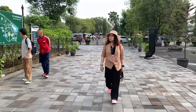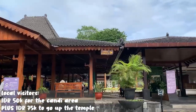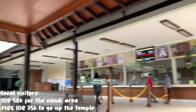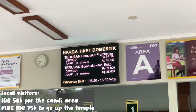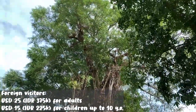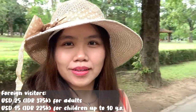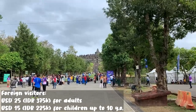Local and foreign visitors will have to pay different prices. For local visitors, you have to pay 15,000 Indonesian rupiah to enter the Candi, or the temple area, and an additional 75,000 Indonesian rupiah to officially go up to the temple. Meanwhile, for foreign visitors, they charge $25, or approximately 375,000 Indonesian rupiah, for adults and $15, or approximately 225,000 rupiah, for children up to 10 years old.